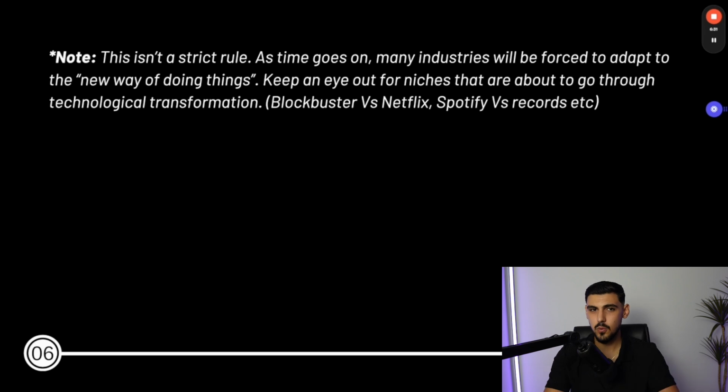Now, there's also another side to this coin. This is not a strict rule. My guess is that as time goes on, many industries will be forced to adapt to the new way of doing things. So make sure you keep an eye out for niches that are about to go through a technological transformation. A few examples of this that happened in the past: Netflix basically destroyed Blockbuster because one was quicker to adapt to the internet and the other one just kept doing things the old way. Spotify versus records, basically that industry went extinct because of technology. And this is going to happen again.